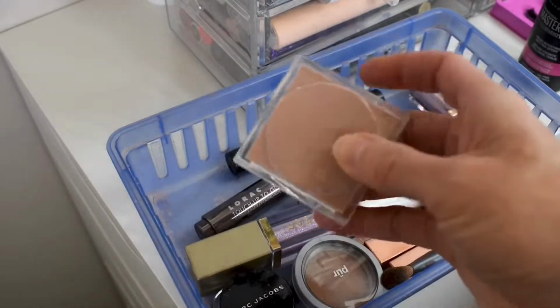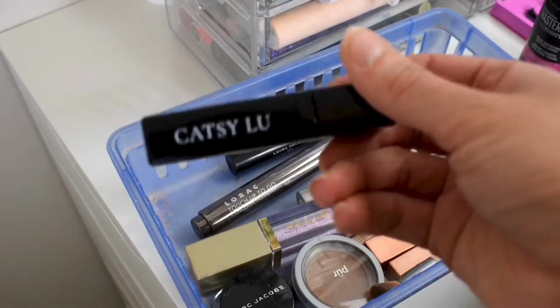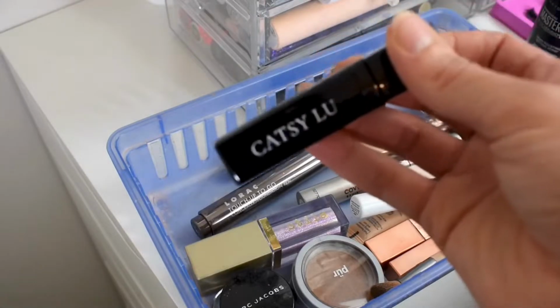Obviously, I always use my KKW Under Eye Brighten powder in shade 2. I always use my Katsy Lou H2O Plumping Gloss. I absolutely need to pick up a couple more because I think I'm close to using this one up, and I cannot be without this.